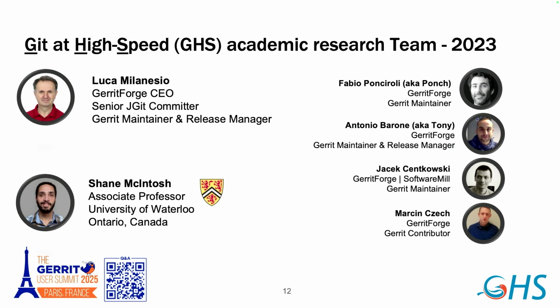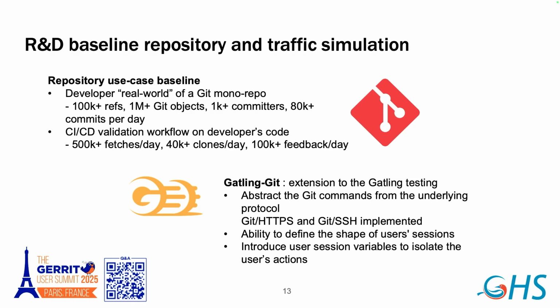And then this is the team of people that worked on the research project. The research project is not just me, but me plus many other people, and was directed in terms of the theory and all the science behind it by Shane, an associate professor at the University of Waterloo. I was managing overall and giving guidance, and you have here one on the team, who was actually there yesterday as well, that did all the research work. And this is exactly what we use. That's why we use Gatling. Gatling Git has been really key.